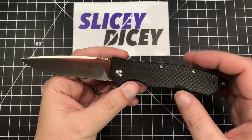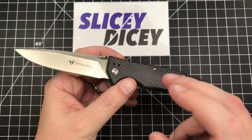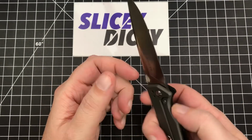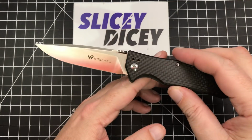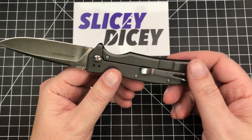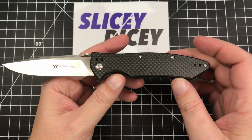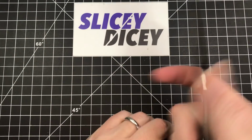I like the Resonant, period. I like the aluminum version also, but this one, $84, titanium frame lock, carbon fiber. It is running on bushings, but the action's pretty good on it. You can get a little bit of a flick, but it's all right. Nice deep carry clip. Super classy looking. Just super classy looking.